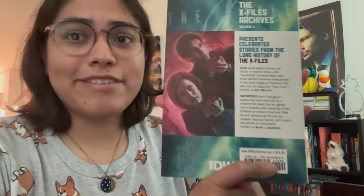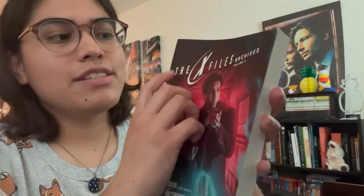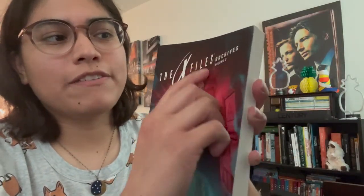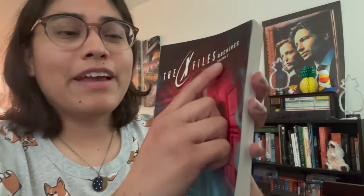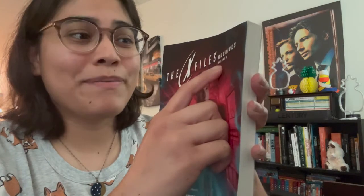And so this was $15 at the comic book store I go to. They sell everything basically retail price, so this was $15 plus tax. And this is the X-Files Archives Vol. 2. I don't have Volume 1, so that's unfortunate, but at least I was able to find Volume 2. I don't think they had Volume 1 at the store, but they didn't have too much X-Files stuff.